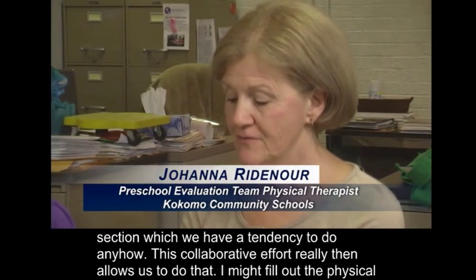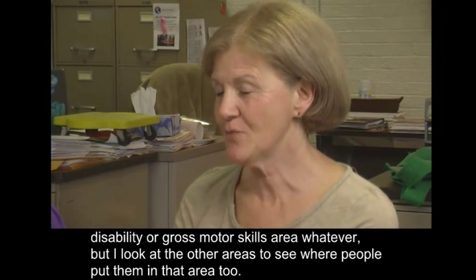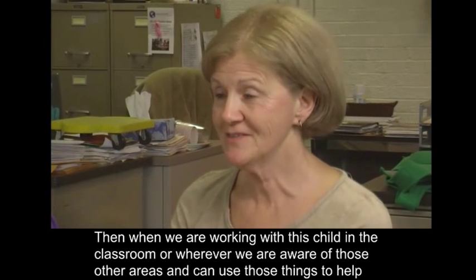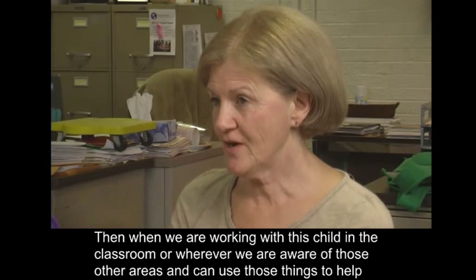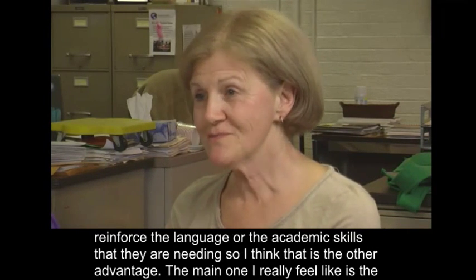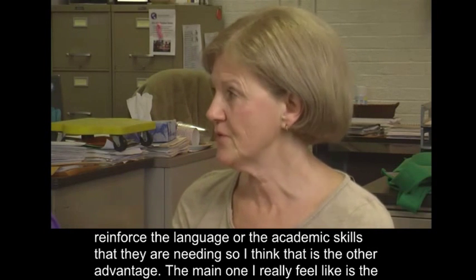I might fill out the physical stability or gross motor skills area, but I look at the other areas to see where people put them in that area too. And then when we're working with this child in the classroom or wherever, we're aware of those other areas and can use those things to help reinforce the language or the academic skills that they're needing. So I think that's the other advantage.